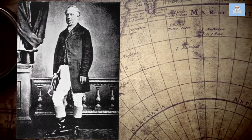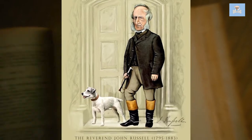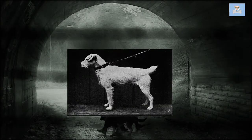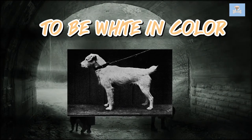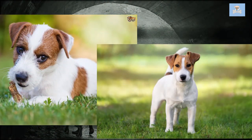Reverend John Russell was a parson with a passion for fox hunting back in the 19th century. He developed a strain of fox hunting terriers from the now extinct English White Terrier, a breed that was bred to be white in color so that they could be distinguished from the quarry they were pursuing. This breed line eventually broke off into the Parson Russell Terrier and the Jack Russell Terrier.